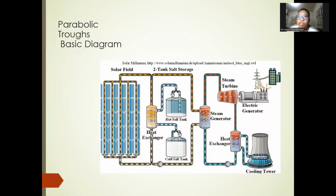Yun lang rin yan. Ito naman is kakaiba naman sa iba. Meron na silang hot salt tank and cold salt tank. Mamaya sabihin ko kung para saan yung purpose ng salt tanks na yun. Okay, next.